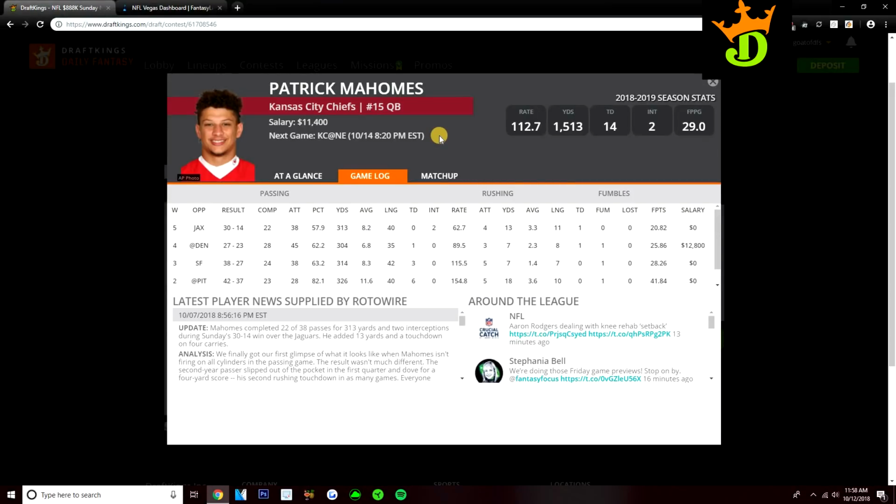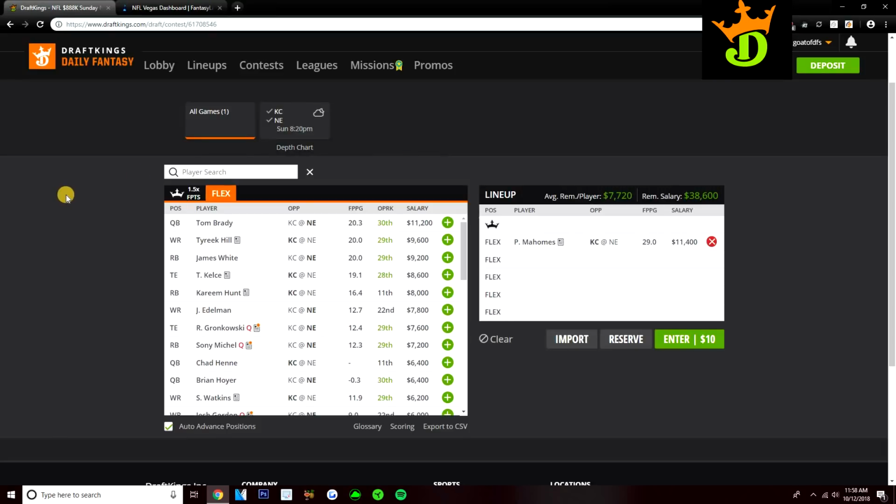Mahomes has really been carrying this offense, throwing the ball 40 times a game. When they're trailing, he's throwing the ball a ton. We know this guy has a ton of upside. He can pretty easily get to the 300-yard bonus, get in the end zone, throw multiple touchdown passes, and he can rush as well. He does have some rushing ability and could get a rushing touchdown. He could easily be the highest-scoring overall player on this Showdown slate. So I love Mahomes at 11.4, which is what you're paying for him if you play him in your flex.